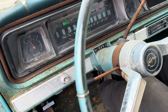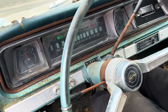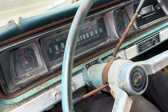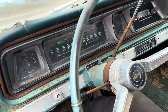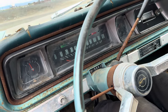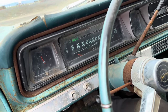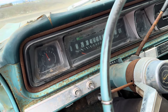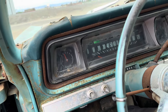And are the brakes spongy or just non-existent? I didn't try driving it. Guess we'll find out together. Does it have gas? Oh, okay.